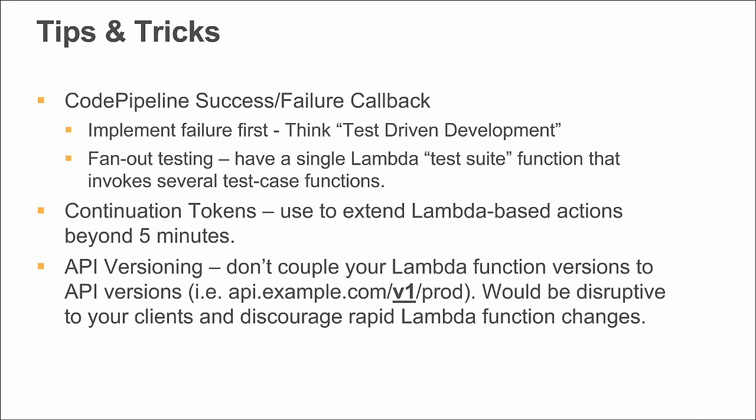Finally, some tips and tricks to take with you. Number one, for the success and failure callback of your CodePipeline actions, implement your failure first. It's a good way to think about test-driven development for your automated pipelines. Implement your invoke action with a Lambda function, and have the first thing that you write be a callback to CodePipeline that failure has occurred, and only implement all of the success and all the logic to lead to that success after the fact. Not only will this put you in a good mindset of what your action needs to accomplish in order for failure to not occur, but as you're testing out your pipeline your first initial times, you won't have to wait until timeout occurs in order to be able to test it again. So think test-driven development and implement your failure callbacks first.